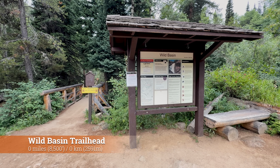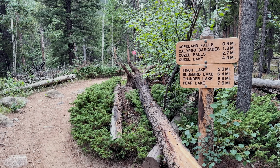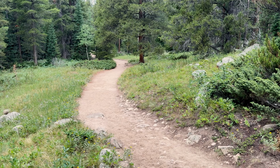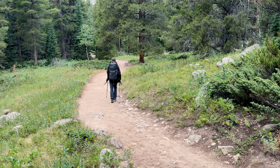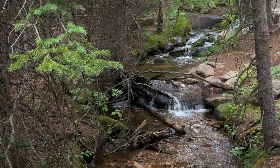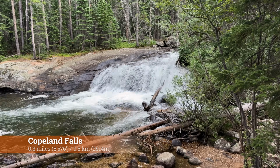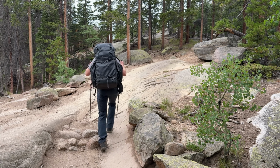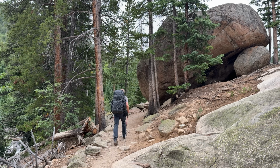As we begin our hike, this first section of trail is very wide and very gentle, but it's also quite beautiful. Now, if you come later in the day, the trail will be packed with families and those just wanting a gentle stroll. In just 0.3 miles, we arrive at Copeland Falls, where there are several small but very pretty waterfalls. The trail continues upward alongside the North St. Vrain Creek.